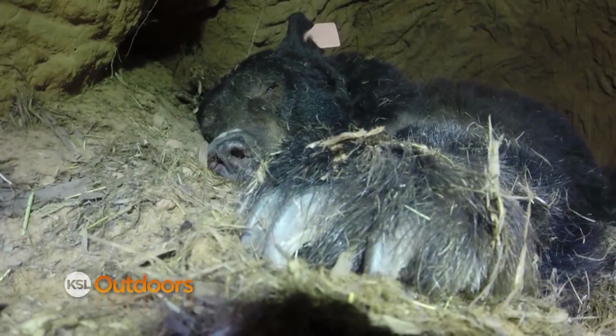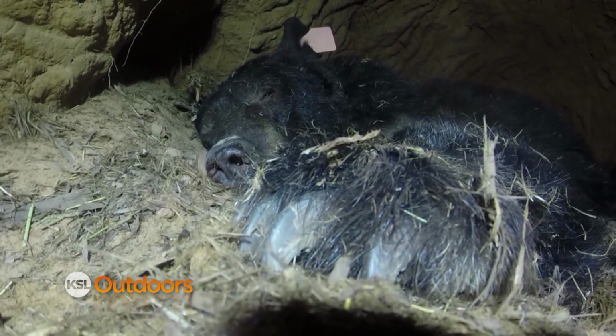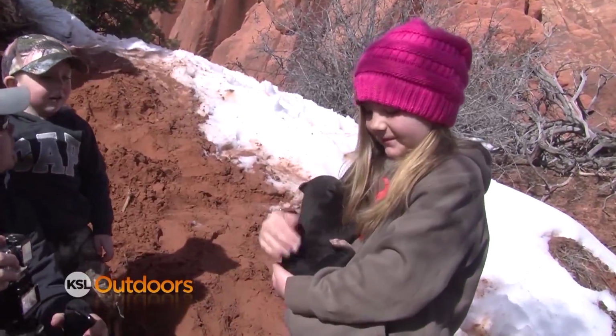Biologist will also give the sow a quick once-over and put some Vicks Vapor Rub on her nose to mask the smell of our presence. She'll be groggy for a while, and then she'll come back through, and I've seen them come out, and they're just fine. Go back to nursing and taking care of their little ones.